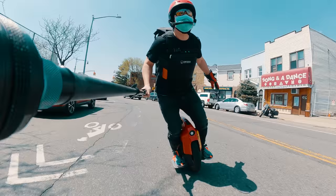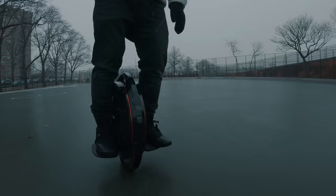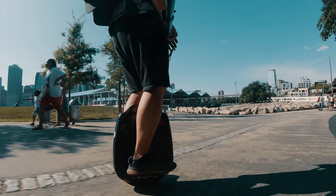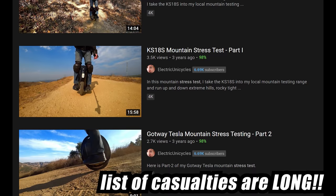Not long ago, and by that I mean as recently as 2018 when I first got into EUCs, wheels capable of even breaking 40 miles per hour were almost unheard of, and for the most part, riders were happy to just be able to sustain a bicycle-like speed of 20 to 25 miles per hour up and down steep grades, as Marty with his infamous Overheat Hill test demonstrated.